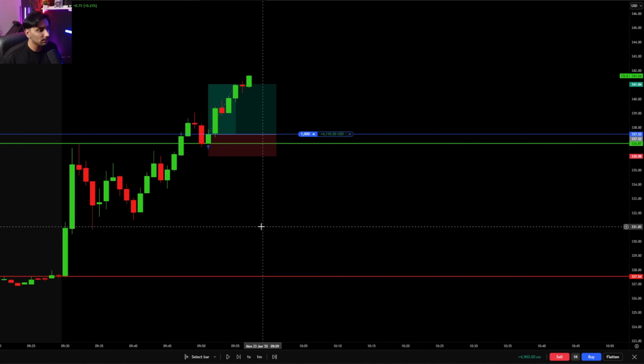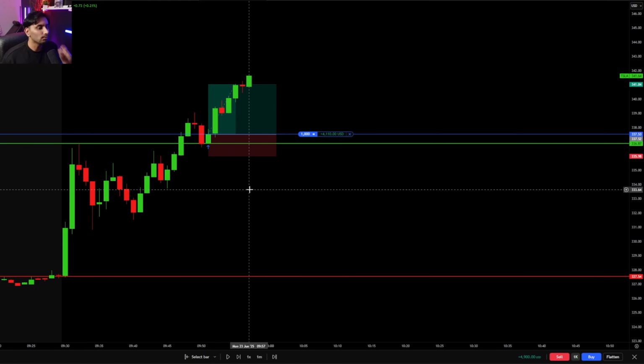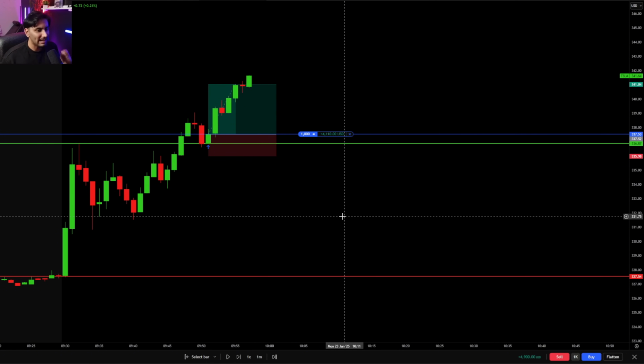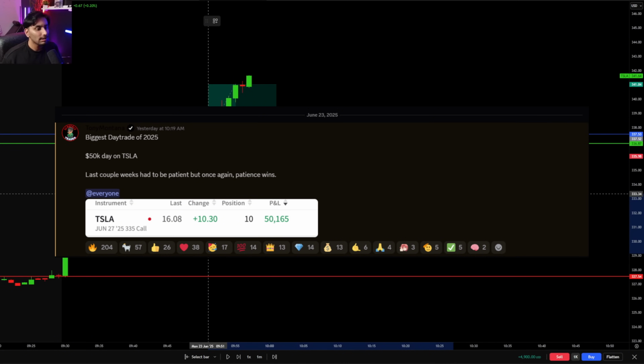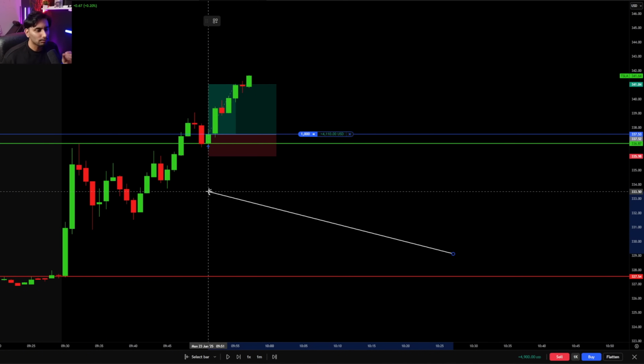This trade worked really well and moved to the upside. Now, of course, in this example, I am backtesting this trade, but I did take this exact same trade in real time in the accelerator where I live trade every single day. This trade right here was my biggest day trade in 2025. But the key here is it took me 7 years to get here. This was not a get rich quick trade.